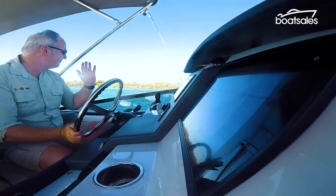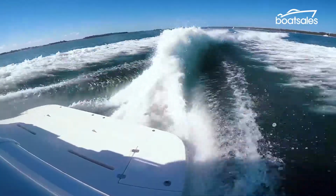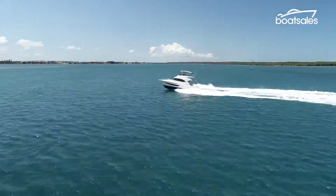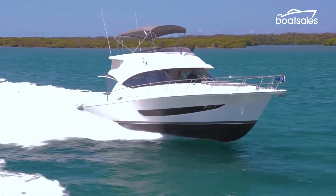The sports in its name refers to the 39 SMY's sharp lines and the big performance from the twin 425 horsepower Volvo Penta D6 pod drive engines that power it. At around $930,000, it's also Riviera's most affordable Flybridge model.